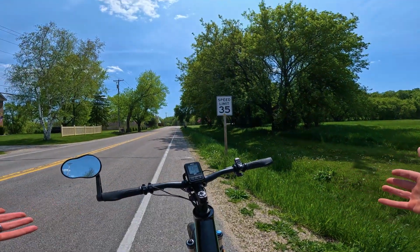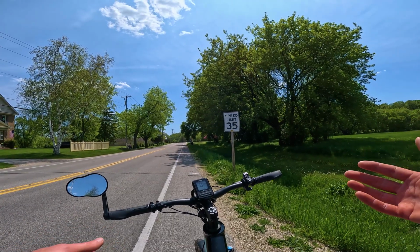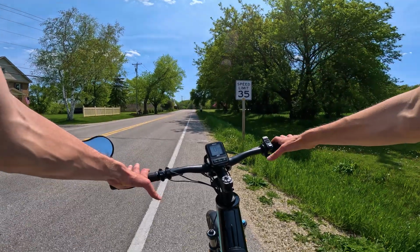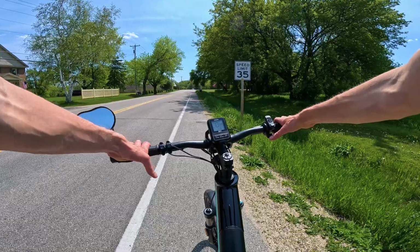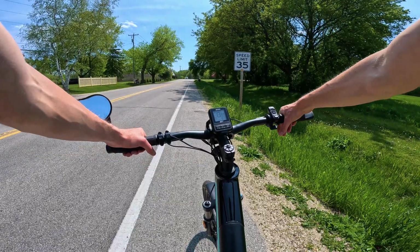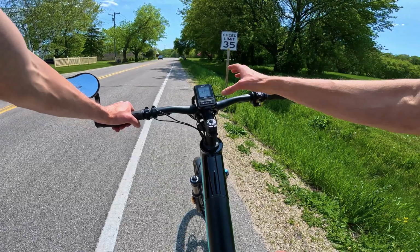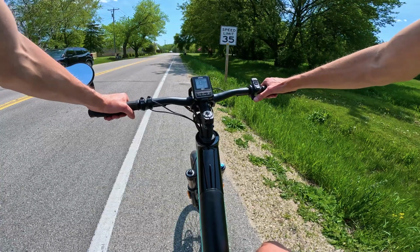Now, riding this electric bike, it is far different than anything that I've reviewed on the channel. So our first test is going to be throttle alone. You do have full access to the throttle, no matter whatever settings you're in. And again, it should get us up to 20 miles per hour using the throttle. We'll see how it feels, and I'll read off the speed on the screen. This is a fairly flat area. All right, here we go.